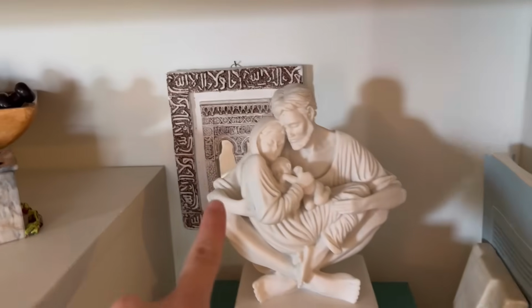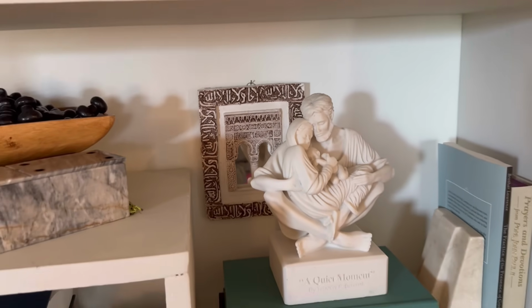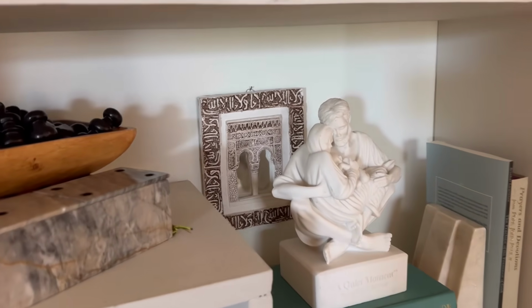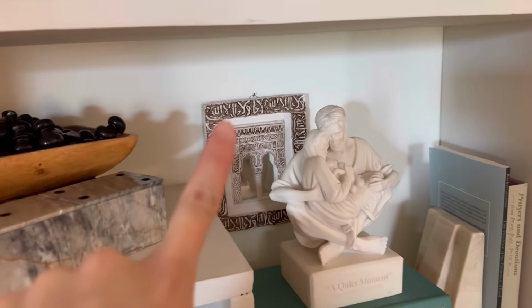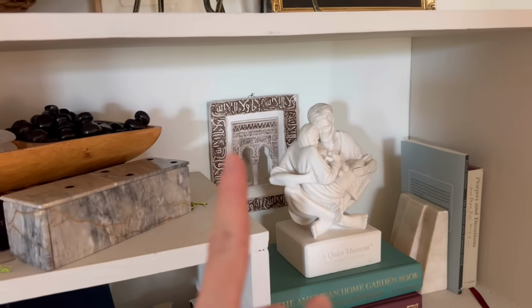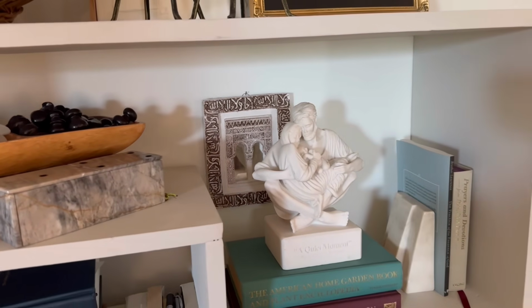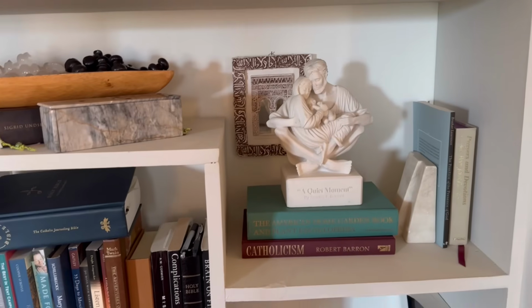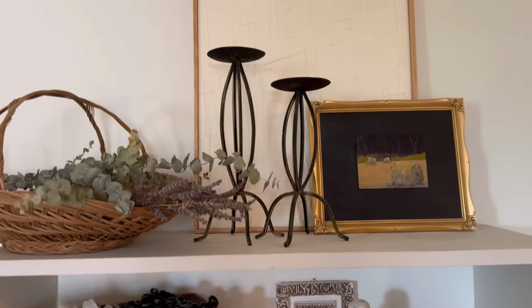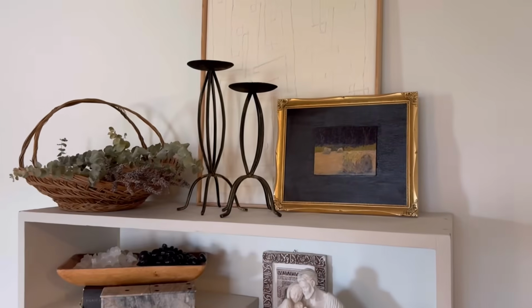You have a keen eye. You might have noticed this back here. This is actually from our travels to Spain. I traveled to Spain with my parents and my family when I was in high school, and I picked this up at a mosque that was also a Catholic church at one point, and it has some beautiful symbolism to it. So I love that piece. It's a little bit different, I know, but I absolutely love mixing it in with my normal decor. So this is more like normal modern-ish art and some vintage pieces.